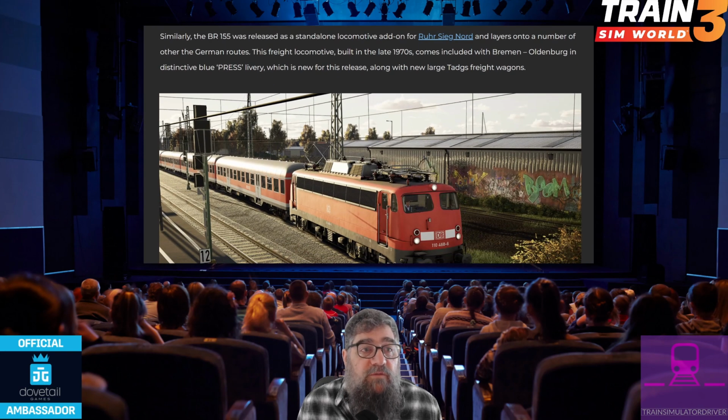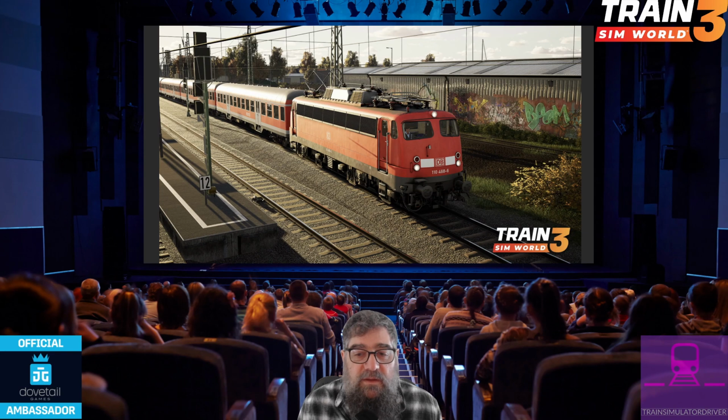Similarly, the BR155 was released as a standalone locomotive add-on for Ruhr-Sieg Nord, and layers onto a number of other German routes. This freight locomotive, built in the late 1970s, comes included with Bremen Oldenburg in distinctive blue press livery, which is new for this release, along with new large Taggeds freight wagons. There's the 110.3, sort of an older, rounded shape.